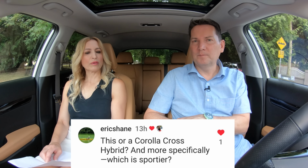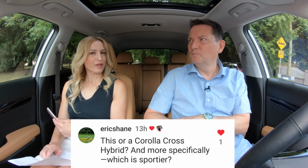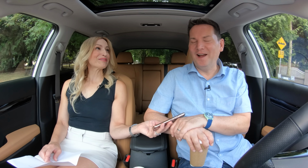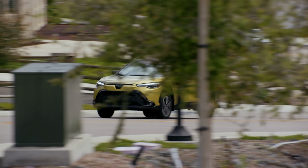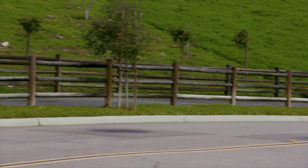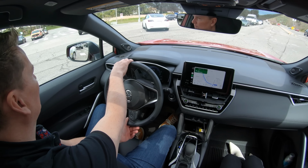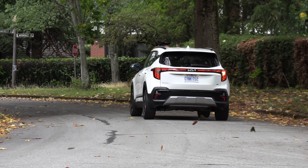Yes, this or a Corolla Cross Hybrid, and more specifically, which one is sportier? I wouldn't say either of them are. I wouldn't put Corolla Cross Hybrid and sporty in the same sentence. The funny thing is, the Corolla Cross Hybrid comes with a standard sport suspension. But the steering is so light and there's very little feedback. I would say that this is fun. I wouldn't say it's sporty. I think it's spirited.